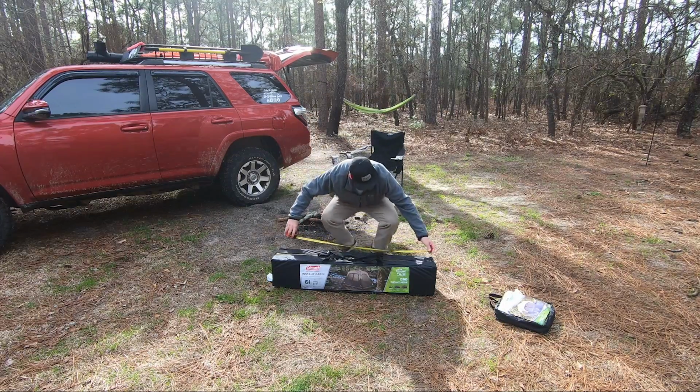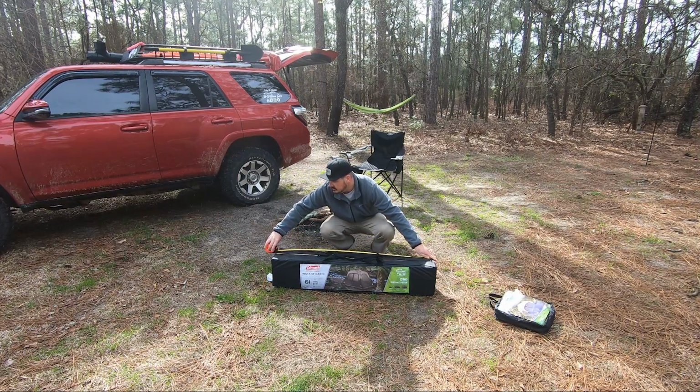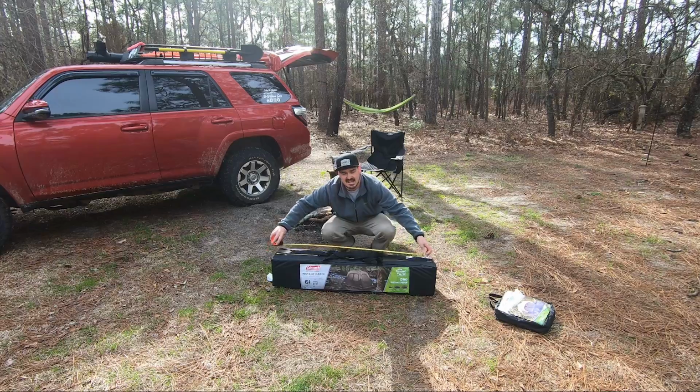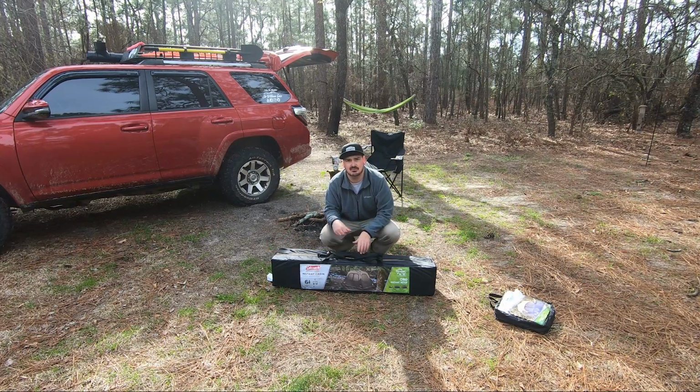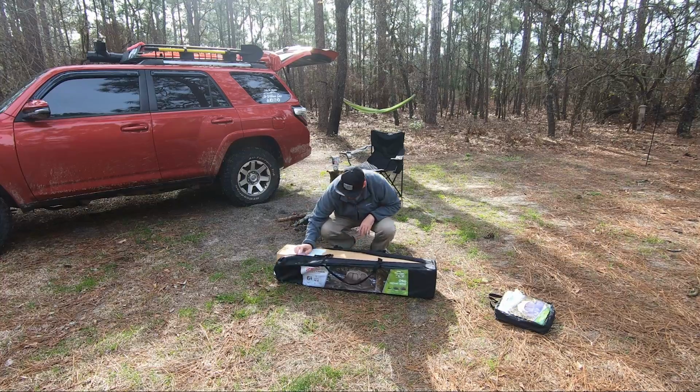Matter of fact, let's take a look at how long it is. So it's right at 47.5 inches long. That being said, you're going to need to make sure that you have enough room in your rig to put your tent. In this case, I know we have enough room, but that might be something that you want to make sure of. Let's see what you get in the bag.